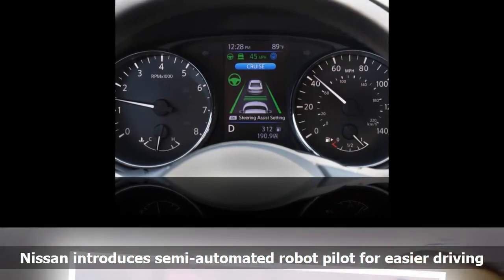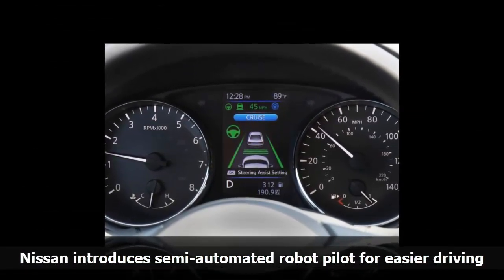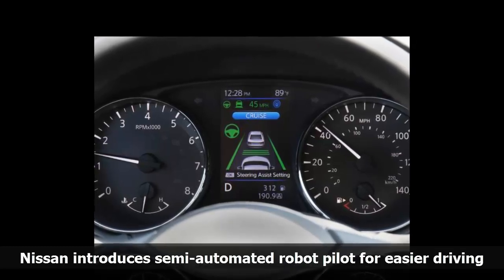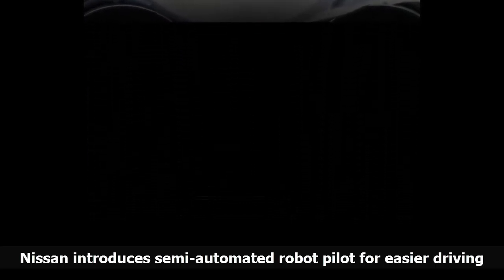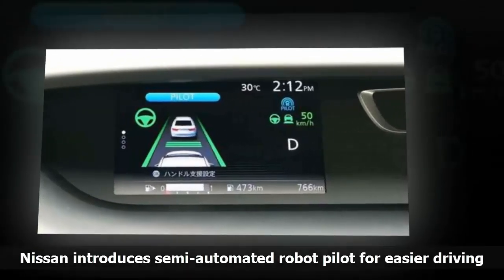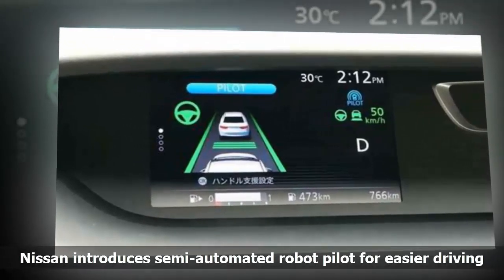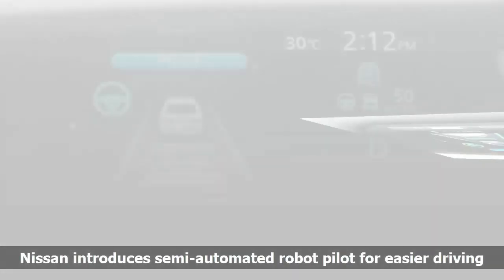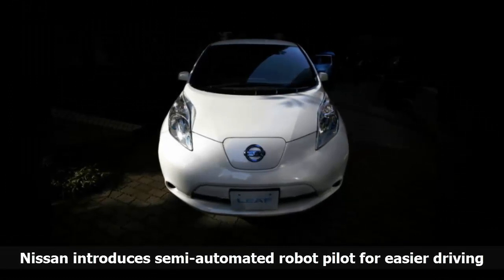The Leaf, however, is intended to fill the autonomous capabilities gap that exists for machines that cost less than $40,000 or so. What Nissan's driving robots deliver is a passable impression of a Mercedes-Benz, or an Audi, Tesla, or Volvo. Passable, though, is the key word. Nissan's package isn't infallible. For one thing, it requires clear lane markers on each side to steer properly.